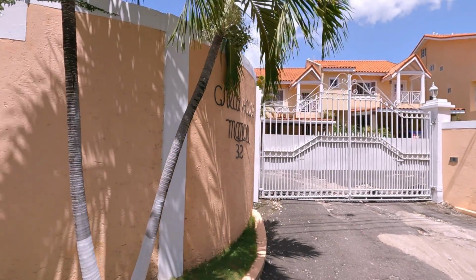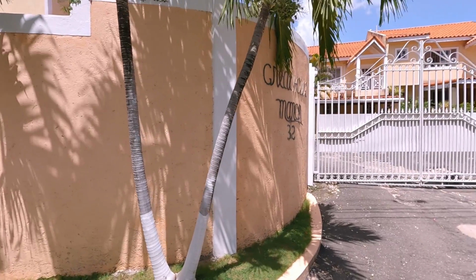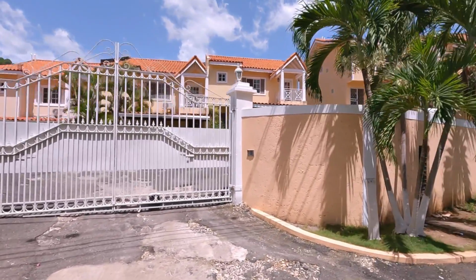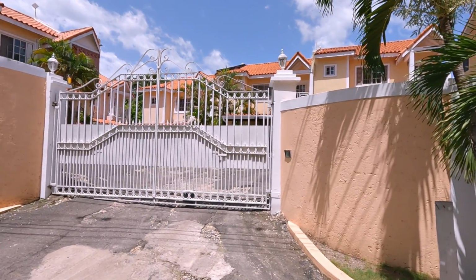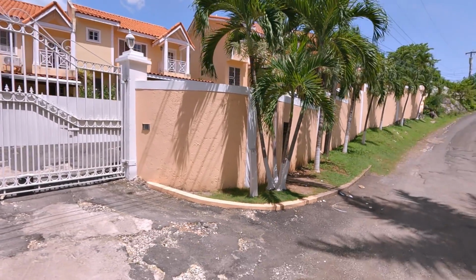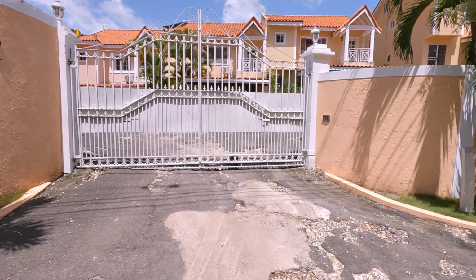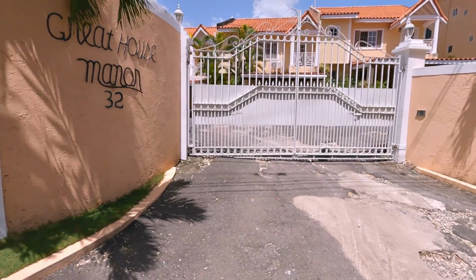Oh, this is the Great House Manor. So let me back up here if nobody's behind me. Okay, see, this is the Great House Manor. So it's like a twin villa house or an apartment building or something. It's like 3 houses, and there's one back over there. I think they're apartments, because there's 1, 2, 3 apartments in that one.